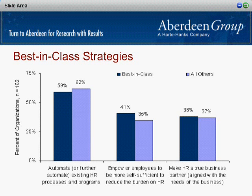But the area where it's number 2 last year and it's number 2 this year, and I really, really want to talk about this, is empowering employees to be more self-sufficient. And by doing so, we're reducing the burden on HR, but we're also engaging the employees.